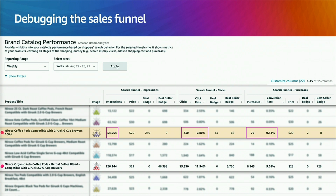However, customers just aren't clicking on the product when it appears in search results. The click rate is just 0.8%, and the purchase rate is a little over 0.1%. This data is telling the brand that they don't have a traffic problem because the product is appearing in search, but then when customers see it in search results, they don't believe the product aligns with their intent enough to warrant a visit to a detail page.